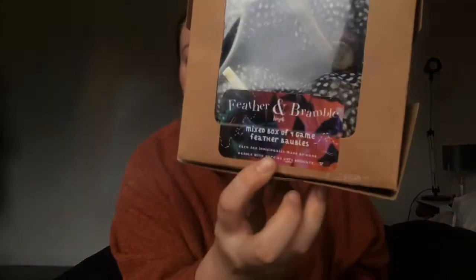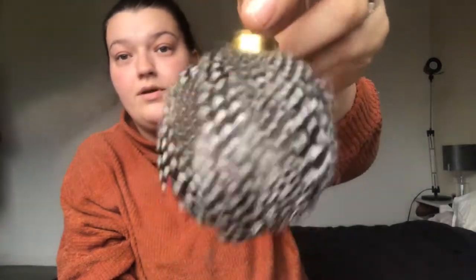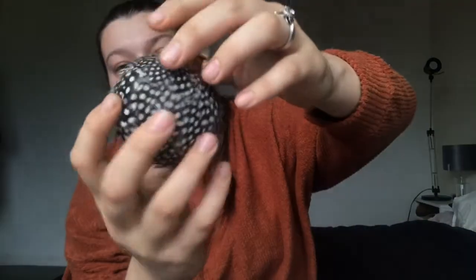So now we're on to all of the tree decorations. I always buy from a small brand, small business, every year for Christmas, and this year I bought a box of guinea fowl game baubles from a business called Feather and Bramble, and I will link her down below. But these are just what the baubles look like. They're just really pretty guinea fowl with gold at the top, and yeah, they're just really sweet.